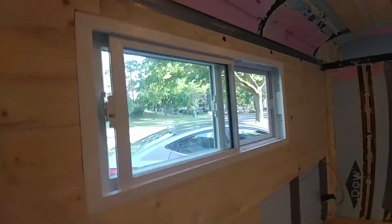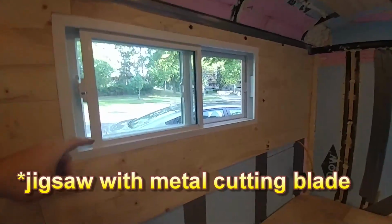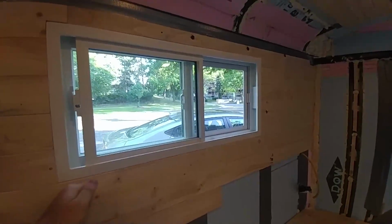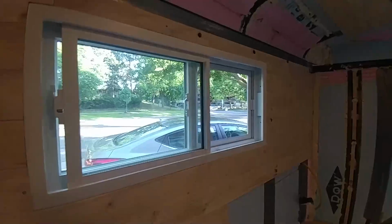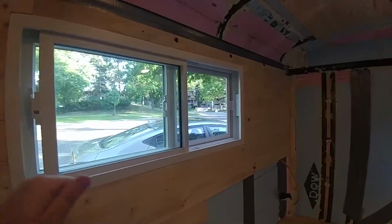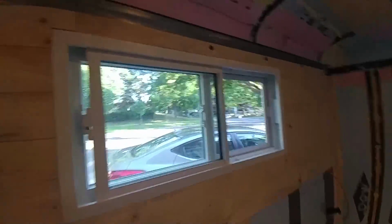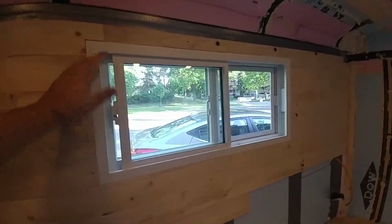The way I installed these windows is I used a hacksaw to cut the hole in the frame, and then I just put the windows in and used construction adhesive to sort of seal them, and then I'm going to be siliconing them from the outside. I kind of already did, but I did it prematurely. Better to do that after, once the construction adhesive is totally hardened. But that construction adhesive stuff is really strong, and it looks like it'll seal quite well, so we'll see.